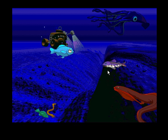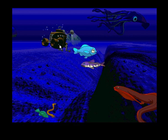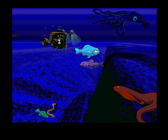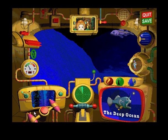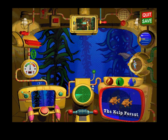Don't look, because this is spoilers. And look, my mouse is following the bus. Okay, back on the bus now. Back on the bus. Yeah, oops. Sorry about that.